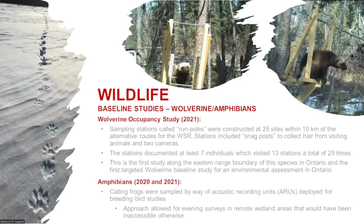So let's talk a little bit next about baseline studies for wolverine and amphibians. We conducted, starting in 2021, a wolverine occupancy study. We set up sampling stations called run poles at 25 different sites within 10 kilometers of the planned road center line. These stations were set up to include what we call snag posts to collect hair from the animals that would visit. And then there were wildlife cameras set up.